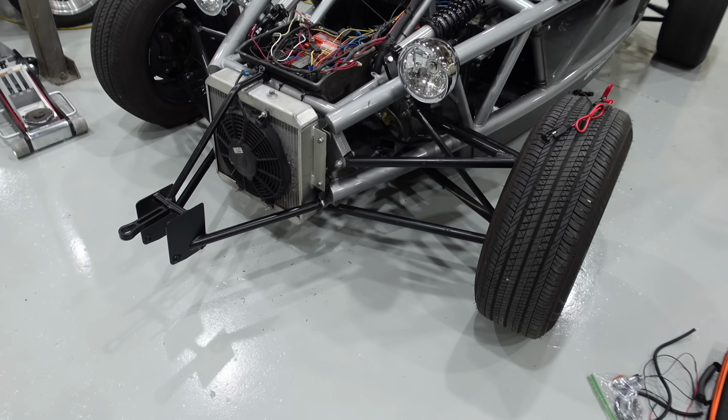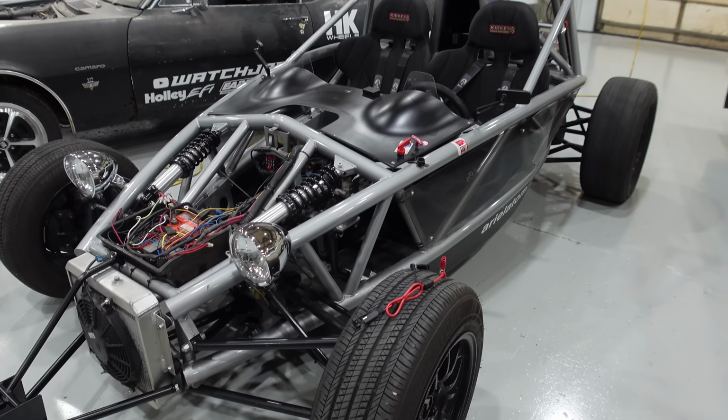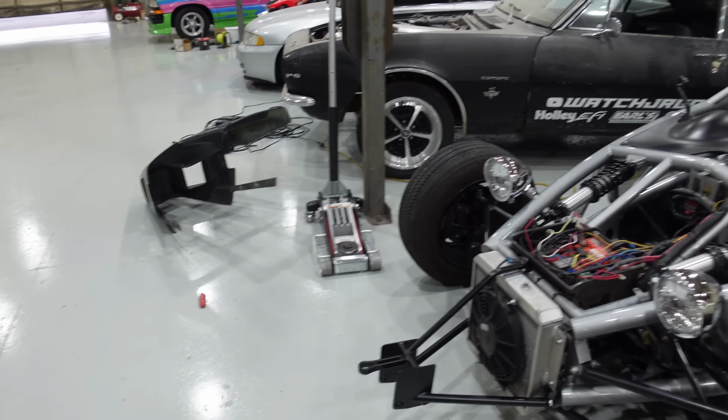The monster. It's been real, but I'm excited to see this thing go. As soon as the nose goes back on, it'll look amazing again.